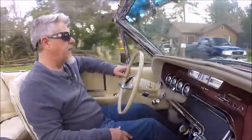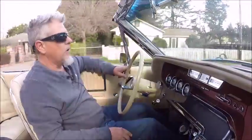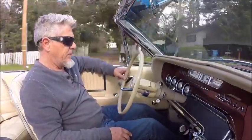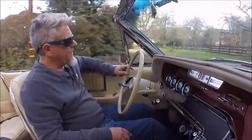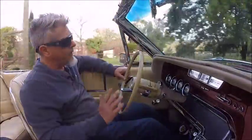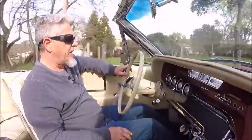We're just cruising along here. We're going around 35 miles an hour. The oil pressure is approaching 60 pounds, so great oil pressure. The heater's on, it's warming the car up. The heater motor's a little bit noisy, but not uncommon, I guess, on a car this old, and seems to be okay. The braking is fantastic.